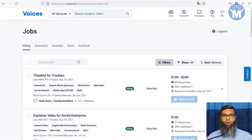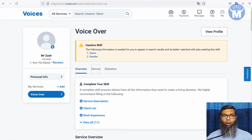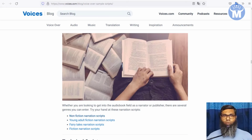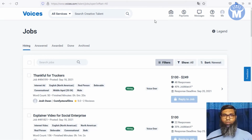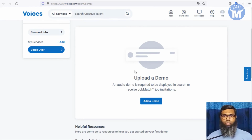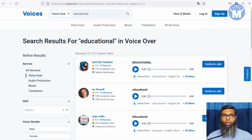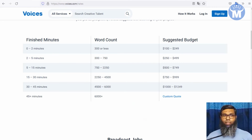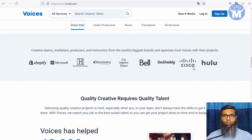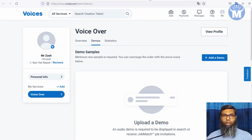But for the free option, you have to complete your profile and upload more voice demos, so that clients on voices.com, as there are thousands of people all around the world who need their voiceover done, will search for voiceover artists on voices.com. And if you complete your profile completely and upload demo samples here, there is a greater chance you get hired by clients all over the world. And as you can see, they have clients like Microsoft, Shopify, GoDaddy, Los Angeles Times, Discovery, Bell. So this is a huge opportunity to get hired with those clients, and you will get more popular.